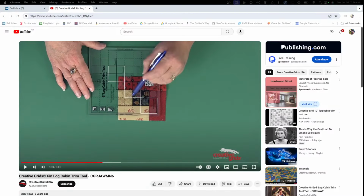This week's YouTube video clip comes from the Creative Grids people who make all wonderful rulers. I'm sure you have some of those rulers. I love their rulers, and I have quite a collection of them. So many, in fact, I didn't realize I had this particular tool. I have been thinking lately of possibly doing another log cabin quilt. Now, I've done a couple in the past, and I've always struggled with getting the blocks kind of squared up with those strips. They always seem to stretch on me a little bit when I'm pressing them, or my seam allowance has been out, that kind of thing.